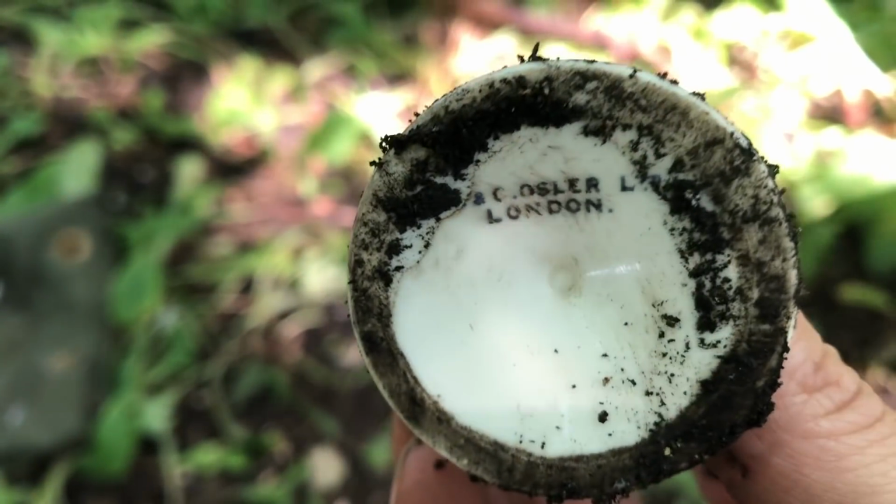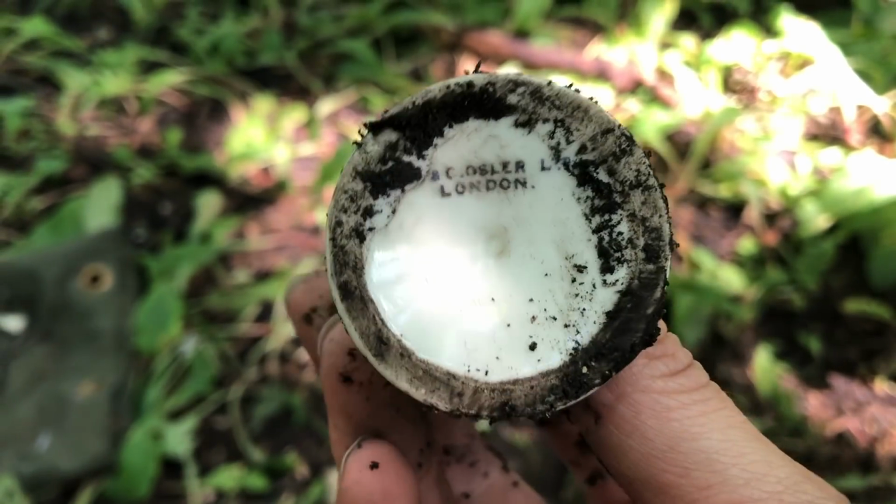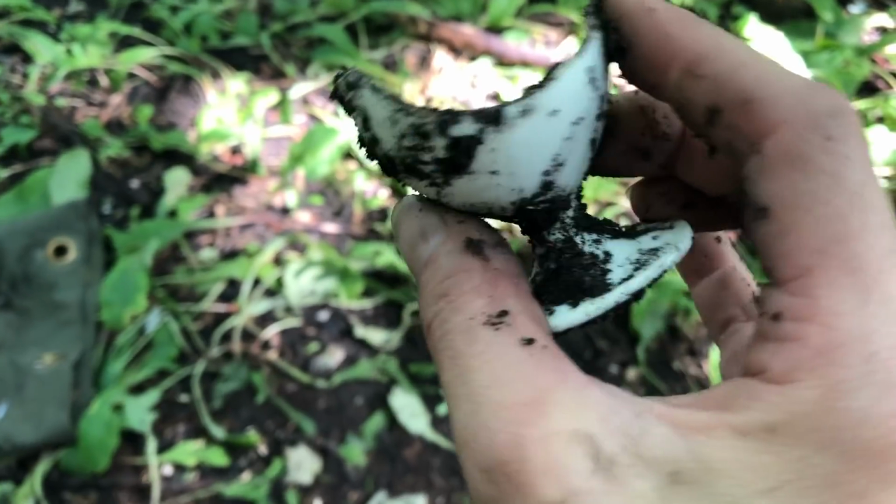Nope. A London egg cup. A London egg cup. Part of. Oh well. Got this big ball at the bottom here. Oh, and a moth. Go figure. Okay. Well, it's still got its top in it, which is cool.